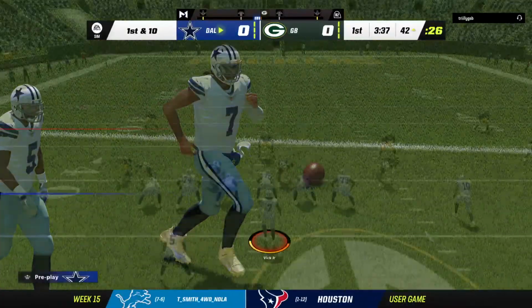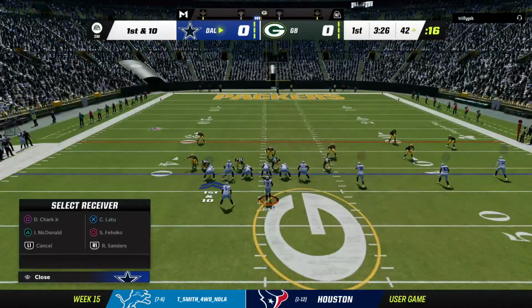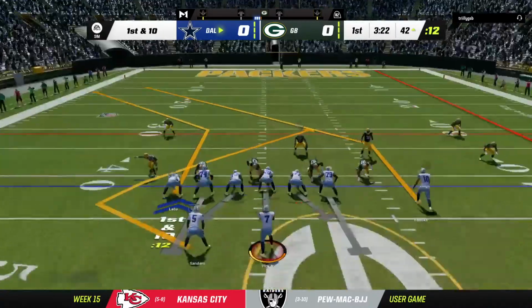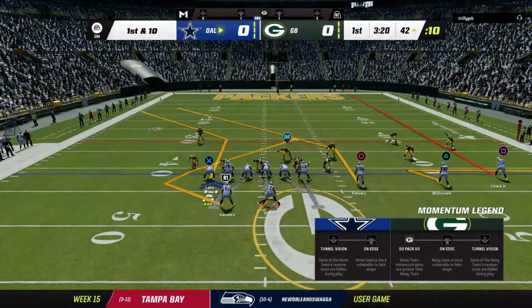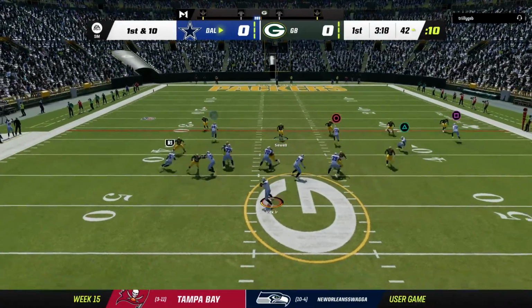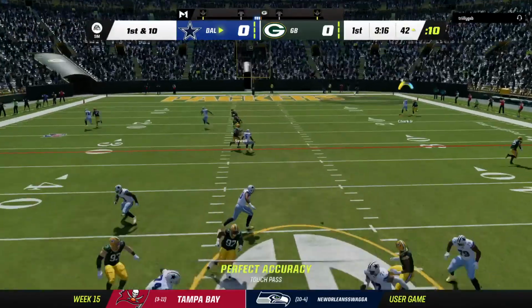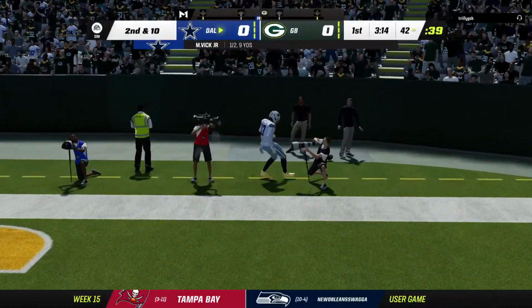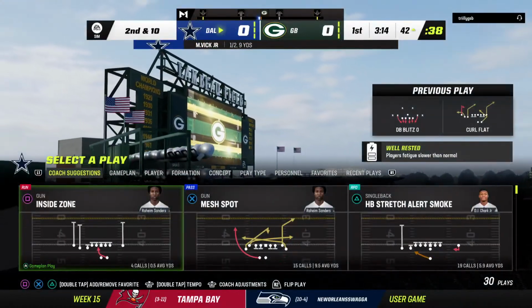A nifty bit of scrambling there. 12 yards, first down. Now a shotgun snap as they'll look to throw. He'll let this go for the end zone. And it's incomplete. Took a shot, couldn't connect.